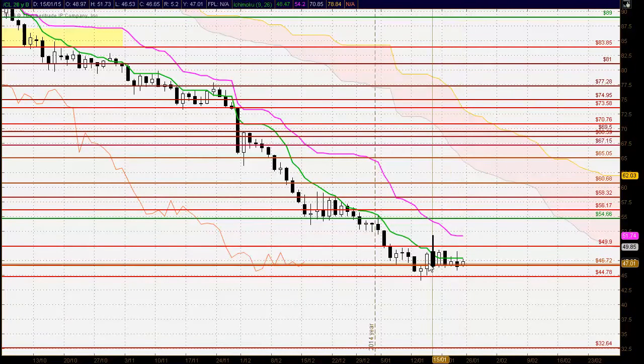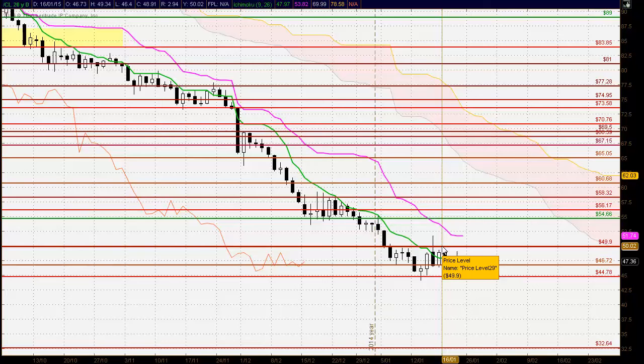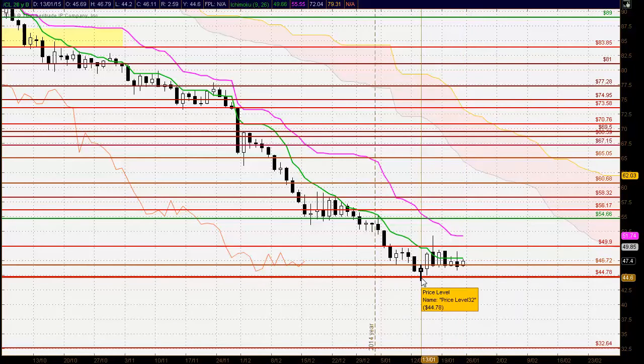Over the past couple of weeks we've just seen two white body candles where the buyers have attempted to take control, but they haven't really been able to breach the Tenkan-sen significantly, and certainly haven't been able to breach the 49.90 level. Now we do have a bearish market in all three time frames, obviously, and an important test here is going to be this 46.72 level of support once again, as will the 44.78 level, and that was very close to the previous swing low.